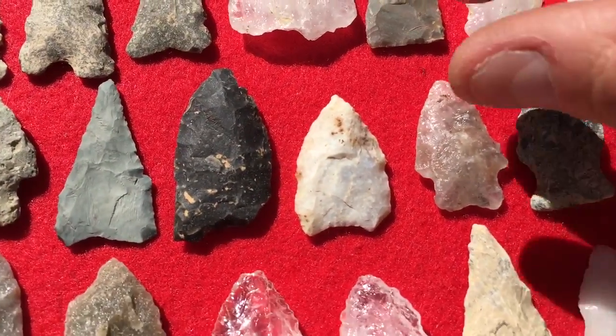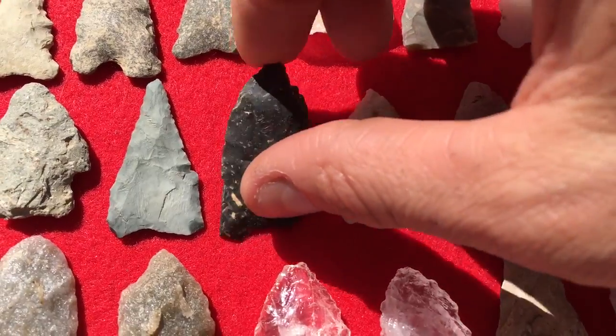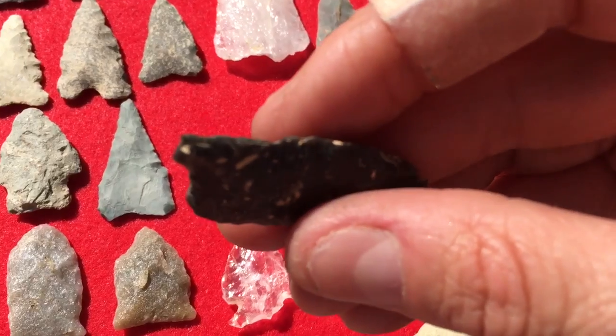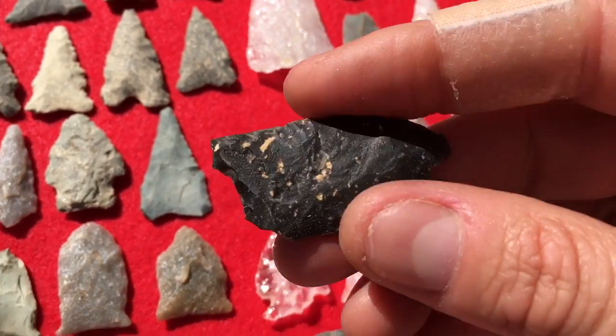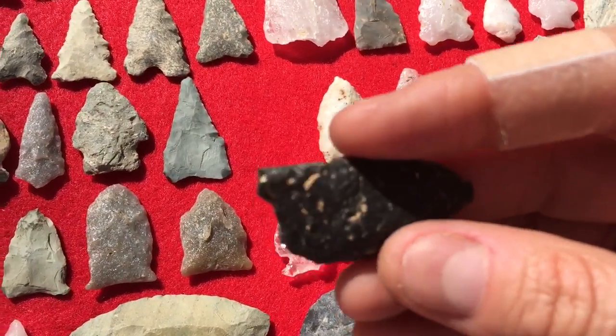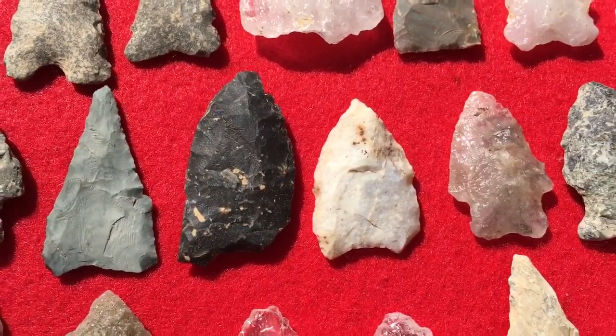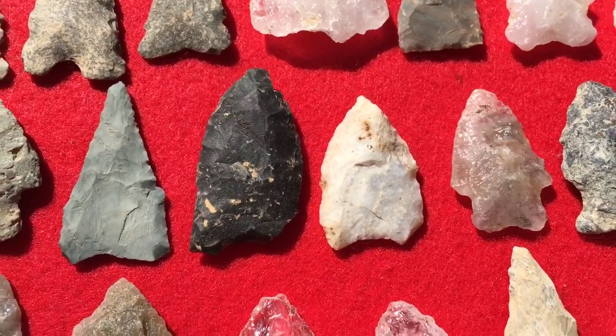These two he sent, this one to Terry and this one to me. You can see how ground, let me see if I can get the focus on my phone to pick it up. You can see how ground the sides are on that. And that one, you can see where the flute terminates.